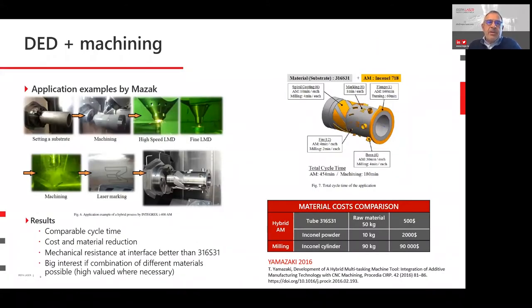The supplier, Mazak, which is a Japanese company, has published the results of a study with a comparison of hybrid AM and complete milling on this demo part. This demo part is made of features in Inconel 718 added on a tube, a cylinder in stainless steel 316.